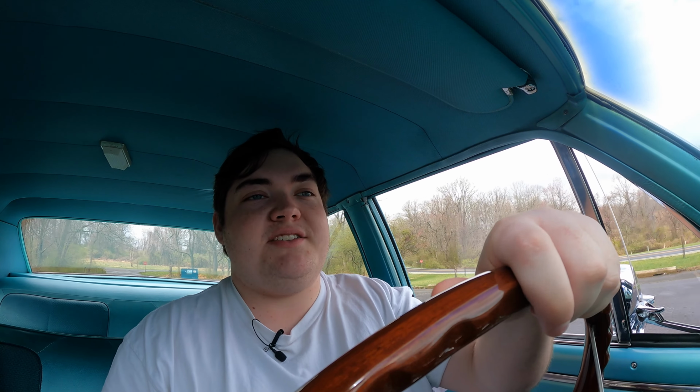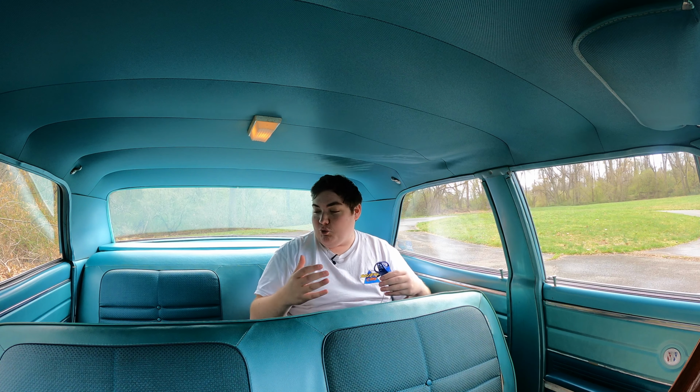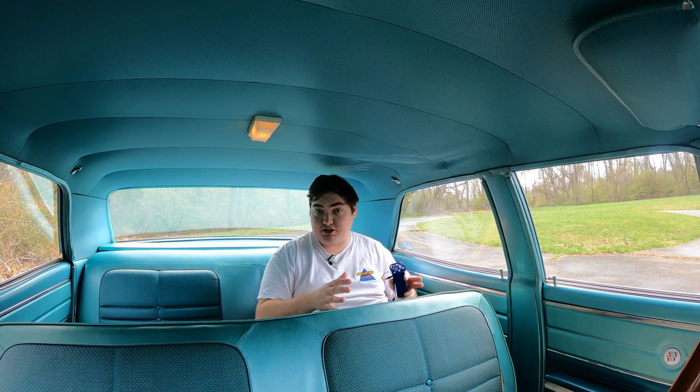Speaking of seats, we do have back seats, so we'll hop in the back and do a back seat review. All right, so we're in the back of the Buick Special, and what I love is that you don't have any headrest obstructing your view back here.